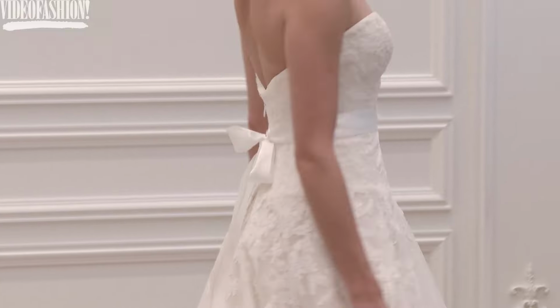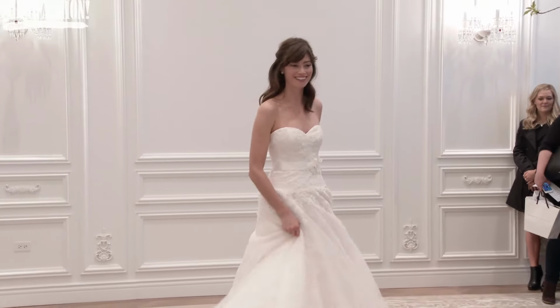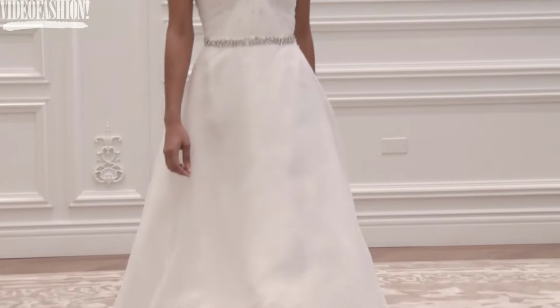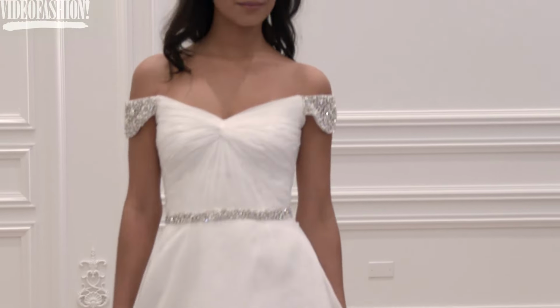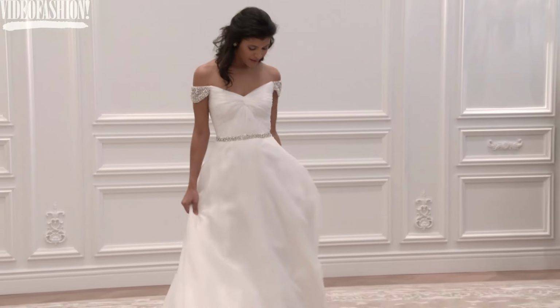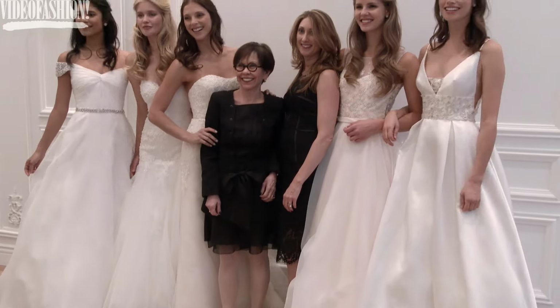The Anne Barge bride is that bride who really wants to look at it as reverent. Even if it's not a religious ceremony, it is a reverent occasion in her life. And she always wants to look right. In 50 years, she wants her relatives who see the picture on the mantle to think it still looks great today.